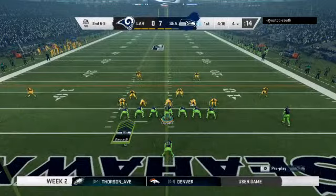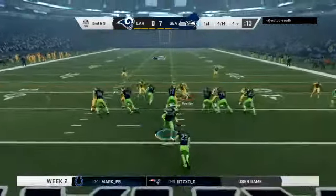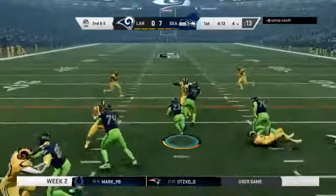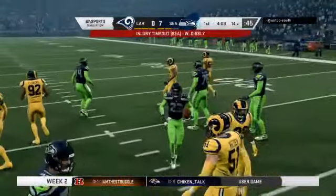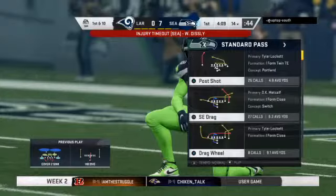6-6, pull it high. Get it. 2nd down, McKinnon. And he gets this up just shy of the 15. Absolutely love the run right there.